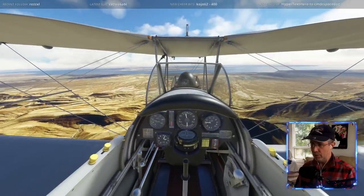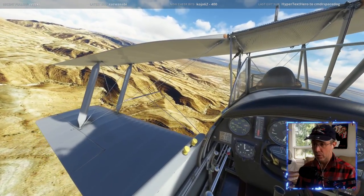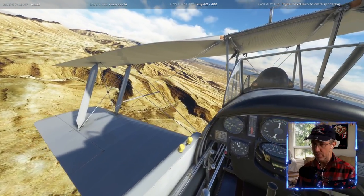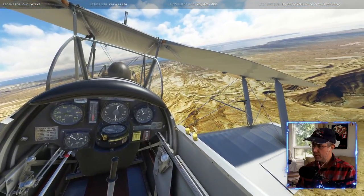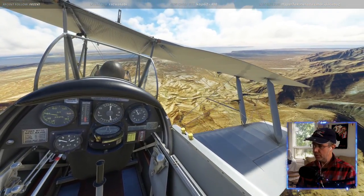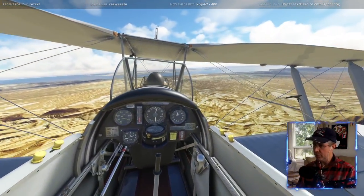And they do have it in the other two planes, but those are even slower than this. Maybe not that much slower though. This was 1931. So probably, what, 20 years after the World War One biplanes?